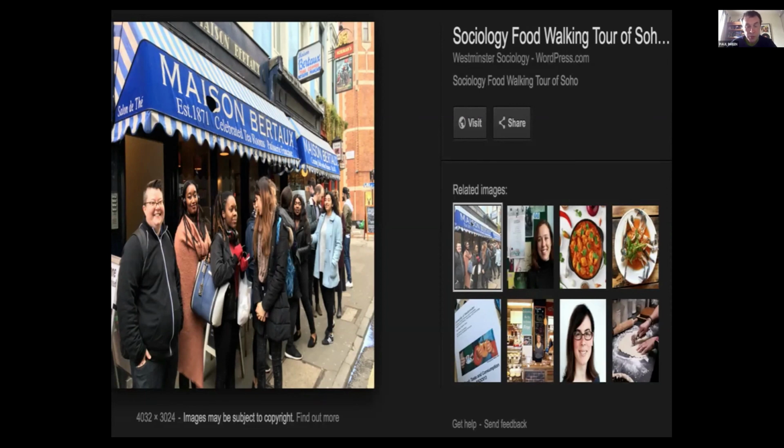So this picture is from one of the courses that we run in the University of Westminster, which is a sociology course in food. So it's a module in the study of food. And what the students do is, instead of spending their time in the classroom, they spend their time out in the streets of London, exploring how the food is connected to the different parts of London.